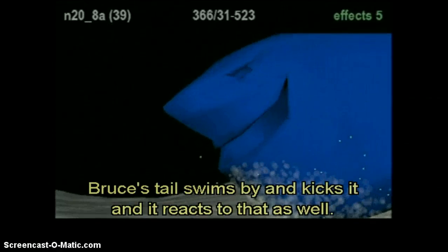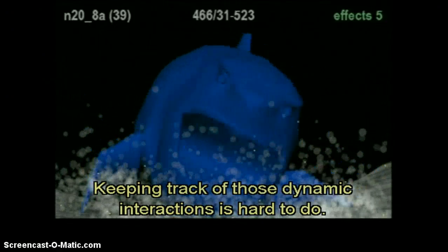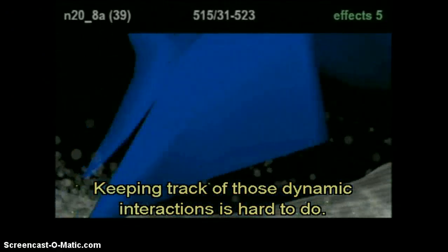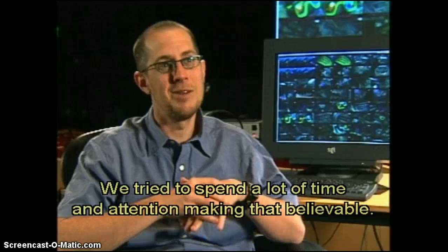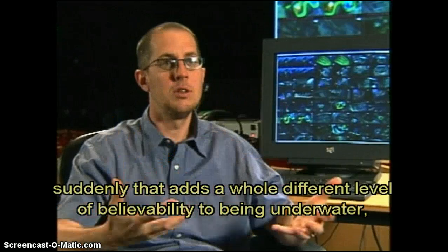But once it's in the water, if Bruce's tail then swims by and kicks it, it all has to react to that as well. Keeping track of all those dynamic interactions underwater is quite difficult to do. We spent a lot of time and attention to make that look believable. And when it's done right in a shot, suddenly that adds a whole different additional level of believability to being underwater, which is a key story point in the film.